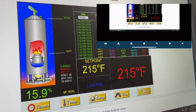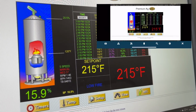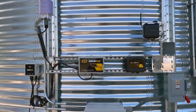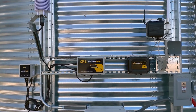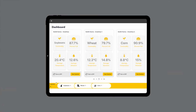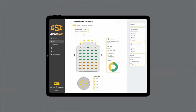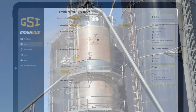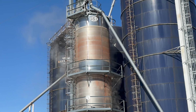The guys at GSI, in fact, they've got a new system, and it got Randy's attention because he's already looking into it. It's definitely like any other technology today. There's so many new enhancements to make you better aware of what's going on. You can see right here, it's got a series of cables in the bin to keep an eye on the moisture, and even some great automation around your fans. For This Week in Agribusiness, I'm Chad Colby.